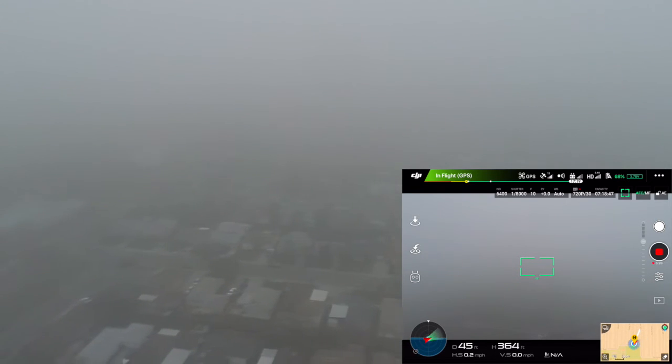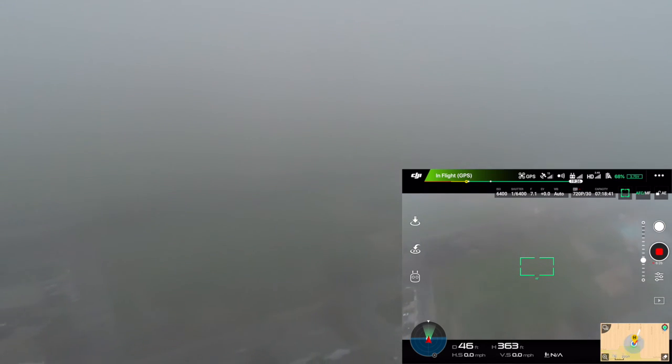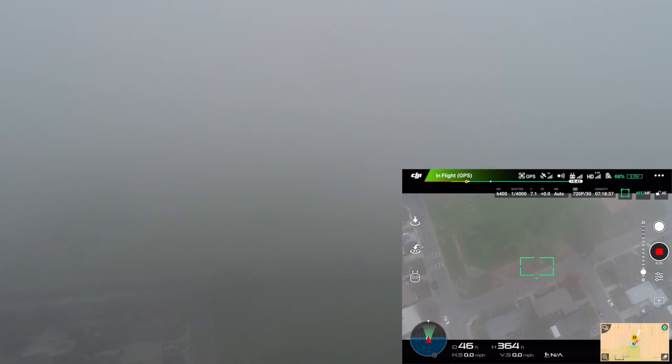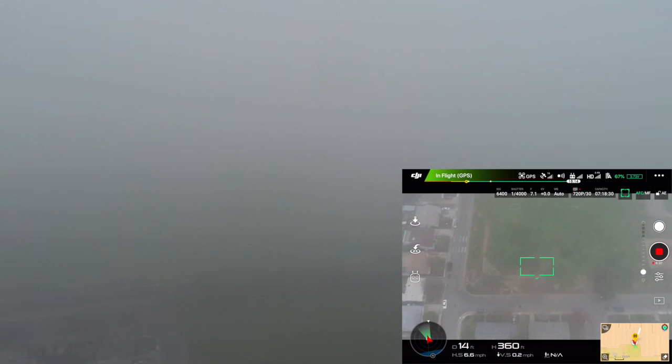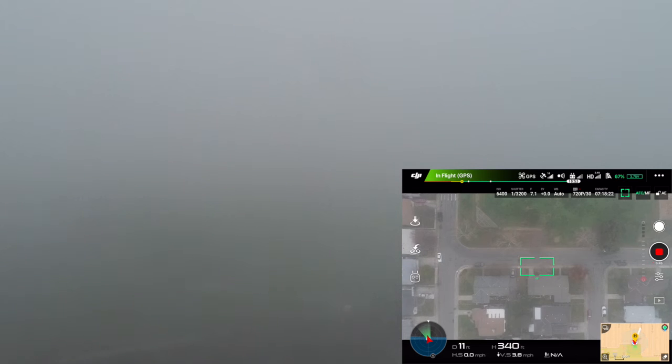Trying to do one more orbit. And then we're just going to come back and land. It's been a cool little flight. Got to show you guys what it is to be inside of a cloud. So we're going to fly back right now. I'm going to tilt the camera up so you guys can fly through the clouds.